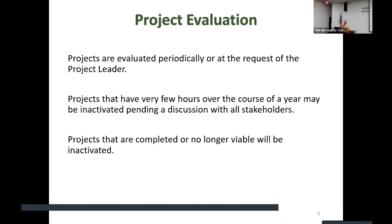From time to time, we'll take a look at the whole list of projects. It's a continual process as we go through the year, or if there's a request from a project leader. Some projects just don't wind up being what we initially thought they would be. Some run their course, and some are very specialized and may not last a long time. So we'll evaluate them, and if they're no longer viable, we'll inactivate them.